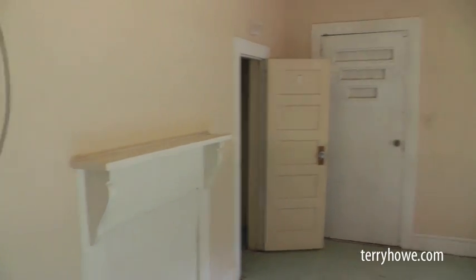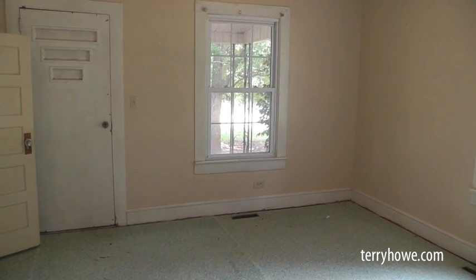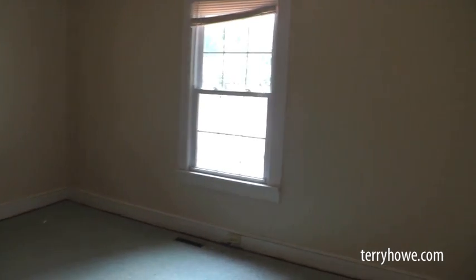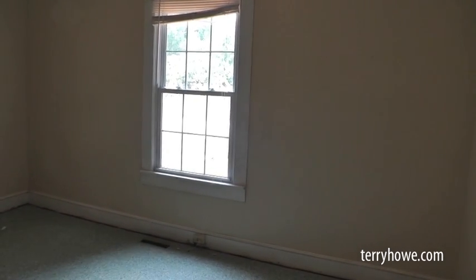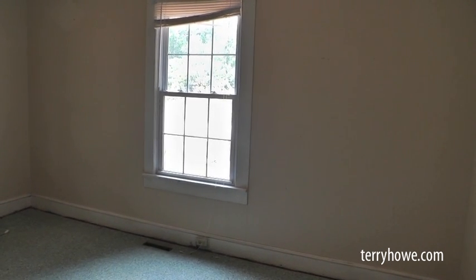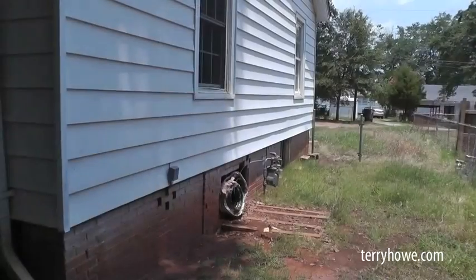So, pretty good little house. It's had a lot of work performed in the past few years, and I think it's going to be a really good house. You're not going to have to invest a lot of time or money getting it ready. All right, let's head out in the back and we'll look around the backyard just a little bit.